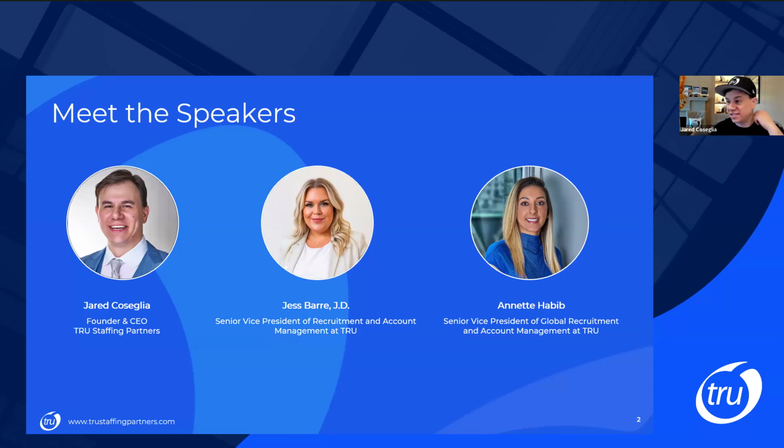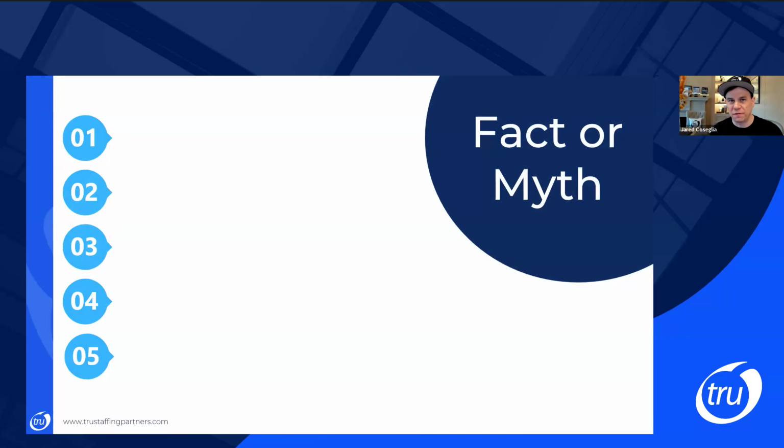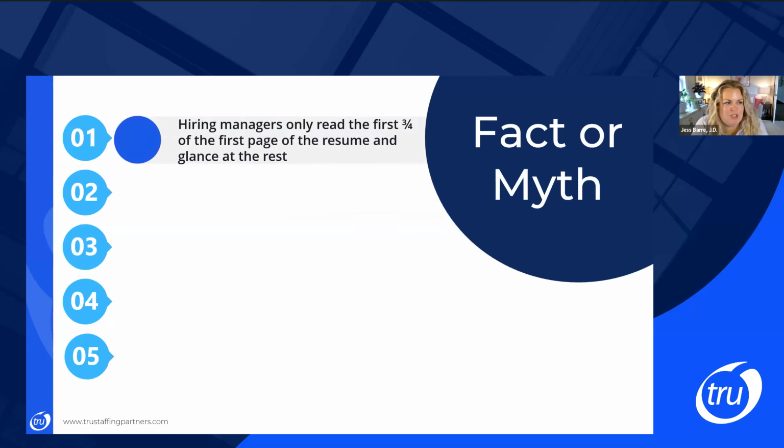So with that said, Jess, before we break down into exactly what to do on your resume, let's talk about how hiring managers view resumes so that we can frame for everybody some of the myths and facts about how to approach a resume for a hiring manager in e-discovery. Jess? Yeah. So specific to e-discovery, there are some common misconceptions. Number one, hiring managers only read the first 3/4 of the first page of the resume and then sort of glance at the rest. That's a fact. So everything that you want your reader to take away, be very punchy on the front end of your resume.